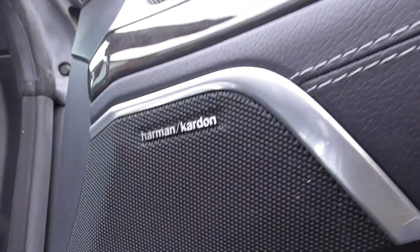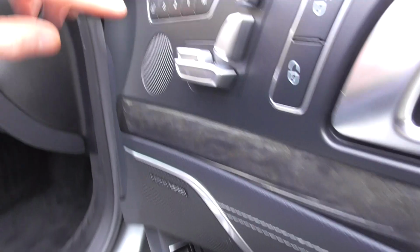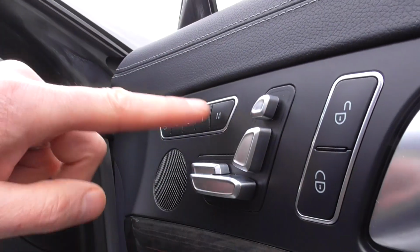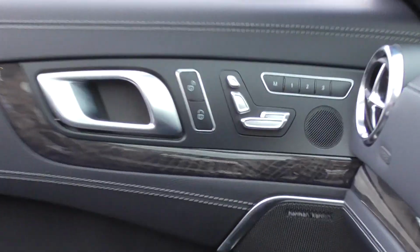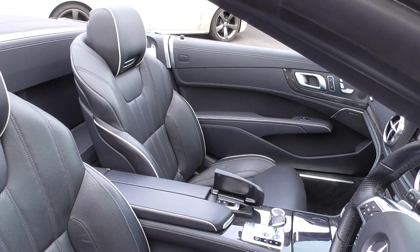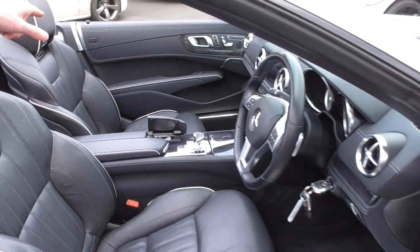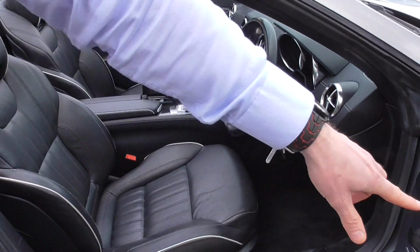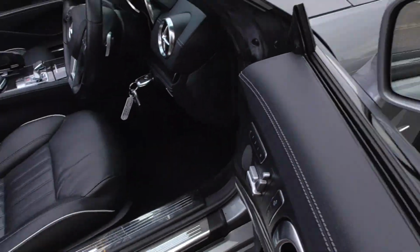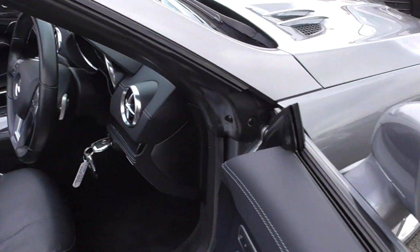Harman Kardon surround sound system. Now this L button here, if you press the L, this switch here now will work the passenger seat over there. So if you want to put that chair back, just press the L on the driver's door and you can physically, I'll just demonstrate that to you, you can work the driver's seat, and then this passenger seat's also memory. So again, you can set your 3-way memory. Power folding mirrors for in a car park, and also those external mirrors are auto dimming in the evening.